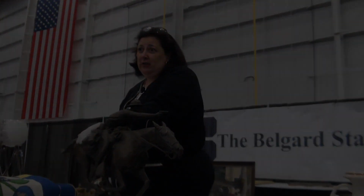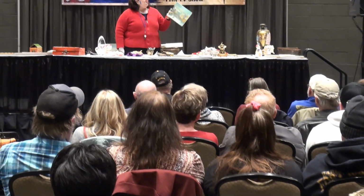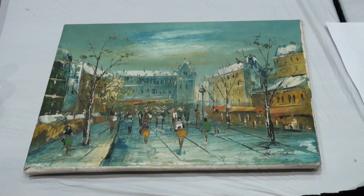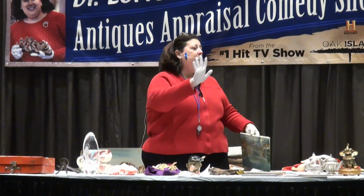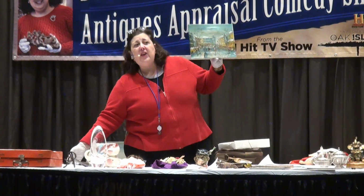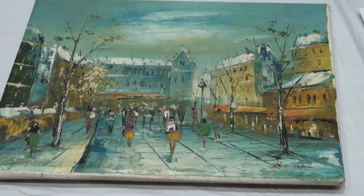Let me talk a little bit about why frames are important. Frames are important to protect a couple of things. They're trying to protect, in fact, the canvas and also the stretcher bar which holds the canvas together. Because you notice that this is starting to come up because it doesn't have a frame. I know, Troy, I'm not upset with you. I think you're great. I'm just saying, if you had a frame, even a lousy frame, it's good to keep it. You found it just like this.